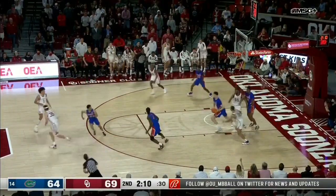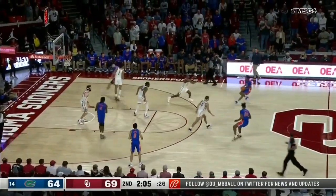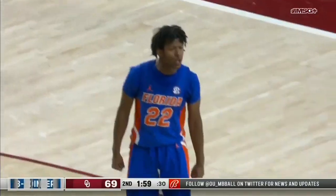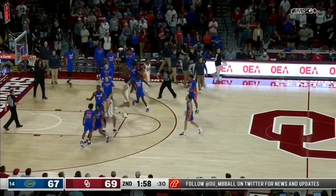Quick cut, Harkless, but it's pinned from behind by Fleming. Appleby launching and hitting another. It's a two-point game. Seven straight, make it eight straight for the Gators. And a Sooner timeout.